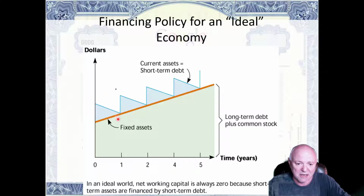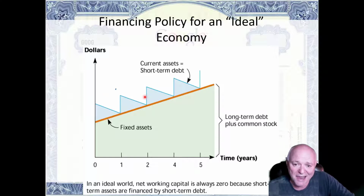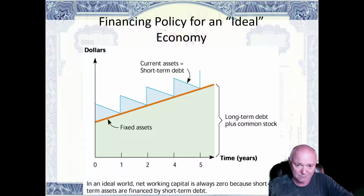So at the end of our year, we would have worn our short-term debt down to nothing. We'd go and buy more inventory. We'd create more accounts receivable. And then as we go through the year, we wear that down. And over time, the increasing slope in that line comes from increased equity in the business from our sales, plus an increasing amount of long-term debt that's held in proportion to the increase in equity.